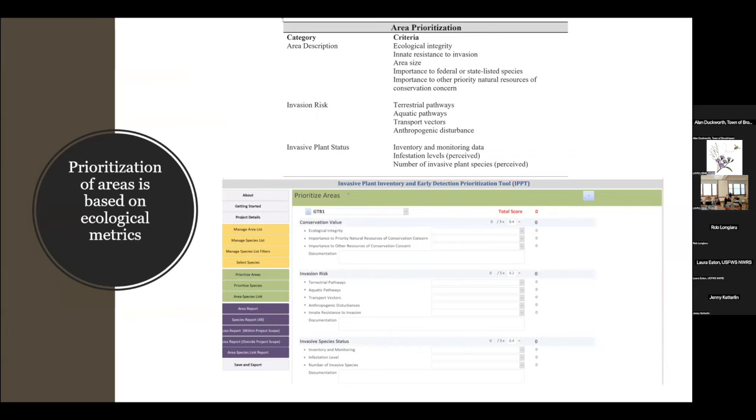So I'm actually going to show a few slides of what this tool looks like. This is the area prioritization. You can see at the top the type of elements that it addresses, and below are the little boxes that you fill in for the tool. It's really very ecologically based. I think maybe the biggest challenge is figuring out how you want to define your areas.